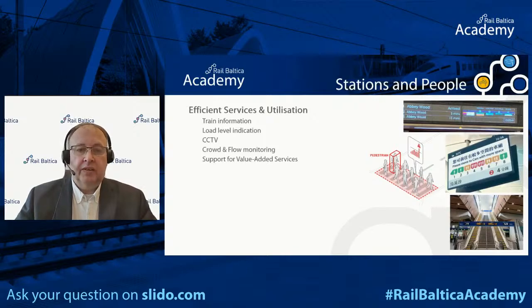We can look at things like crowd and flow control monitoring, whether that's done with CCTV or whether it's done through radar or LiDAR will have to be worked out. It's possible to use either approach. It's possible to use both approaches. What other services can also be added at stations that will provide extra value for people? And how do we make sure that we keep those opportunities open?